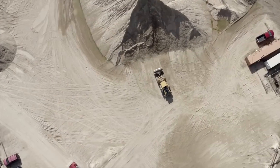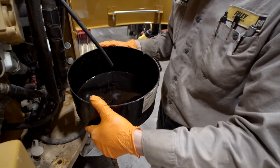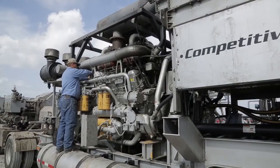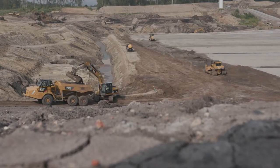We can see less fuel burn. We can see it in mechanical terms. We can see machine failure. We can see problems that happen when improper filtration or improper fluids are used in a machine. Cat filters and fluids have a huge impact on the customer's business.